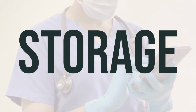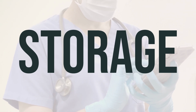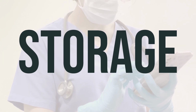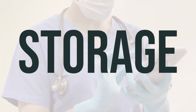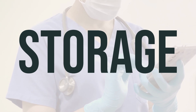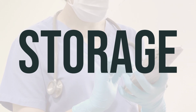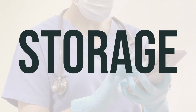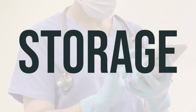Make sure to store Macrobid at room temperature, away from light and moisture. It's important to keep it out of the bathroom and away from children and pets. When it comes to disposing of Macrobid, do not flush it down the toilet or pour it into a drain unless instructed to do so. Instead, consult your pharmacist or local waste disposal company for proper disposal methods when it is expired or no longer needed.